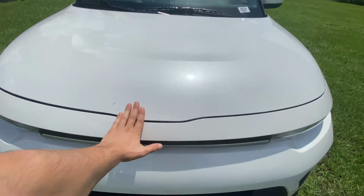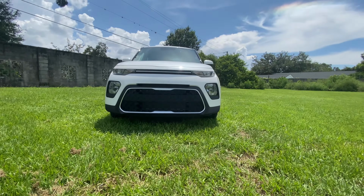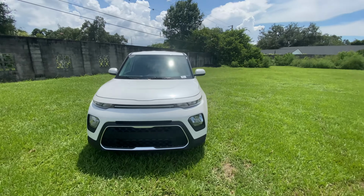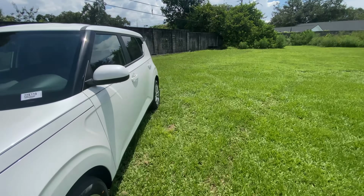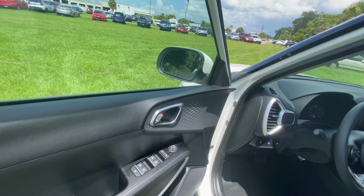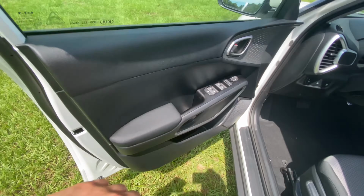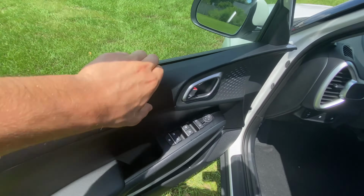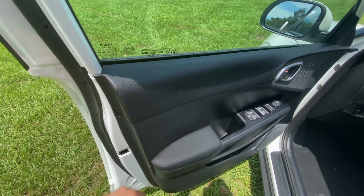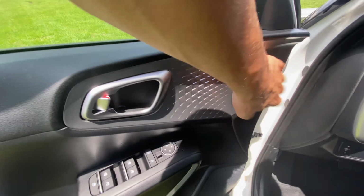Let's shut this hood, take a step back, and let's check out the interior on this 2022 Kia Soul LX. So as you step inside, of course, you don't have a proximity key, and that air conditioning is booming right now. So let's turn it down a couple notches and let's check out this door panel. So you're not gonna have any soft touch up top, but there is some good graining material up here nevertheless. I like this aluminum door handle. It's very high quality with a nice aluminum trim around it.